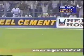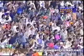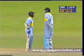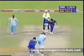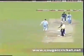Well, that's played away fine, and this should go all the way to the fence. The man at fine leg, short, made a despairing dive, couldn't stop it, and really a welcome boundary for India. Well, that was the stroke of a master batsman. We must be fair to him. All the time.